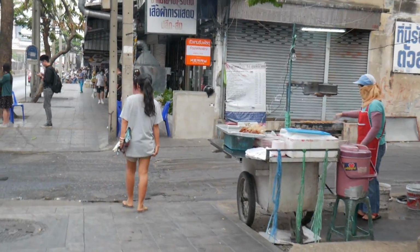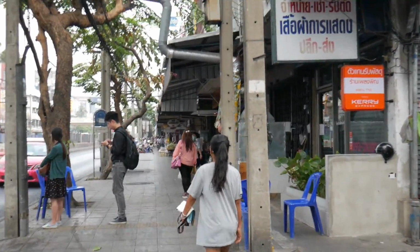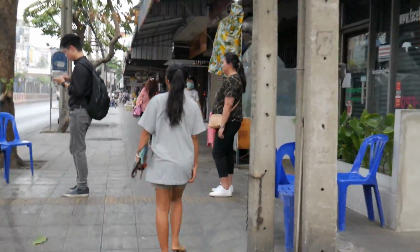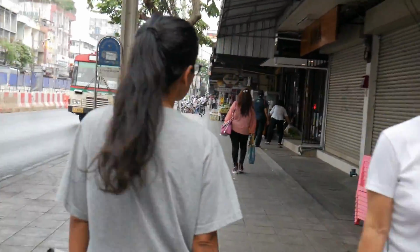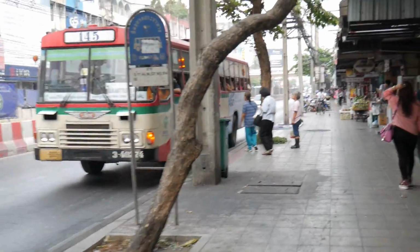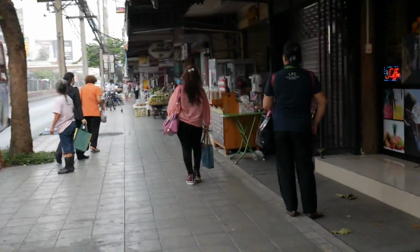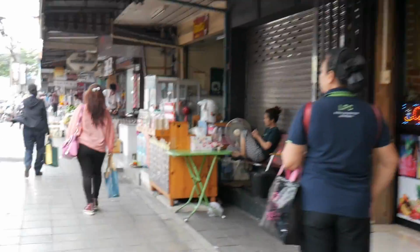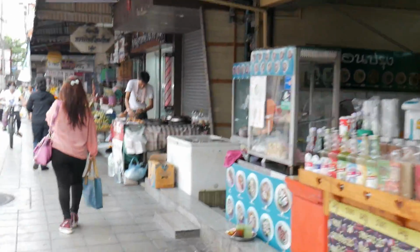Okay, here we are walking to the morning market. There is a grilled pork vendor there that's there most mornings. This is about halfway to the market. The market's about 2 blocks from Penny's apartment, so we're about halfway there. And then it starts with a lot of street sellers right on the street in front of the shops, and then we get to the proper market here in a little bit.